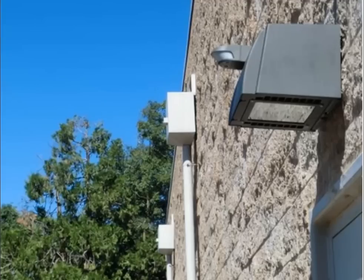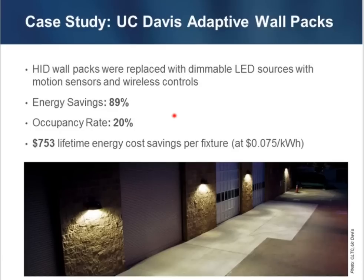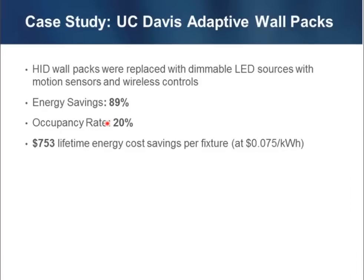This is showing some of the future work that we're doing with adaptive controls on wall packs. And wall packs are tremendous opportunities. There are long hours of use on these. So simple adaptive lighting on wall packs is a very large energy saver, actually part of our schools program. We're looking at the integration of bi-level wall pack systems. And with these kinds of wall packs, typical occupancy is 20% of the time, meaning there's actually somebody in this region. And we're getting 70, 80% savings in wall pack areas.